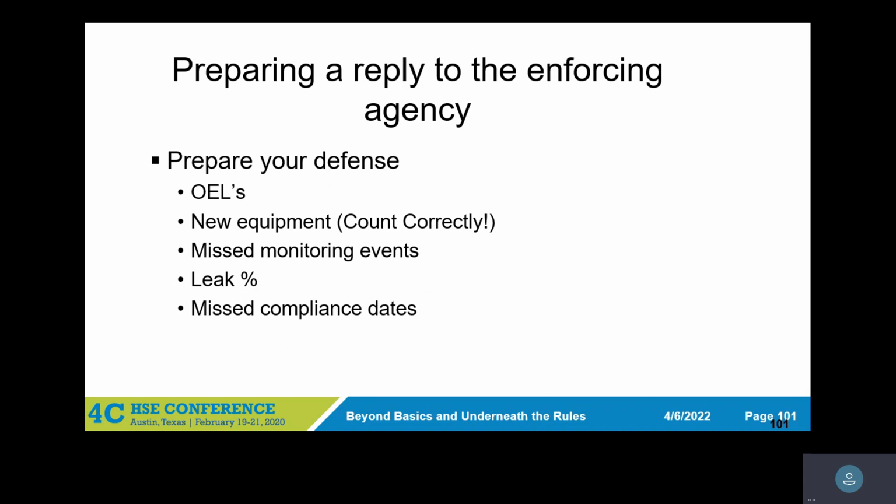Most facilities, especially what's called get hit, like in LDAR events. These are the typical low-hanging fruits that they look at, right? And these are the things that they add in all of your consent decrees. These aren't the most common findings. I mean, OELs are a common finding at facilities around the country. It's getting better and better.